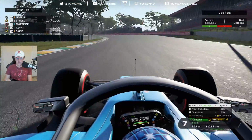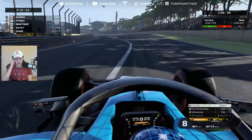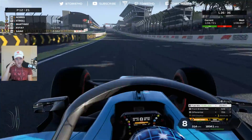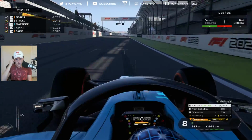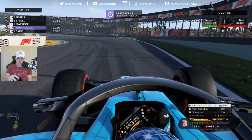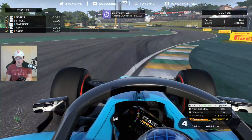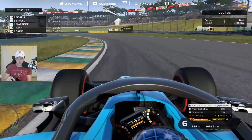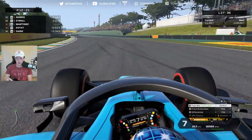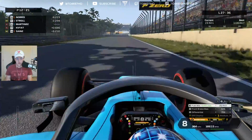I've had a very scruffy lap, way off the pace. Kvyat now 1.1 behind. He's going to catch us here. I think, to be fair, we're slowly closing in on Stroll, but not at the rate I need. Kvyat, new fastest lap, and Giovinazzi takes it away, so it's all of the midfield cars setting the pace here. Kvyat's going to get a pass very soon. I don't really have the pace to challenge, unfortunately.